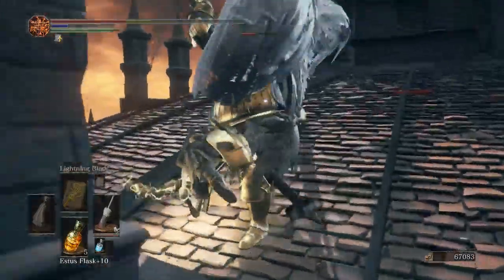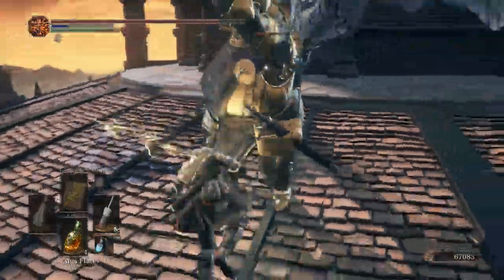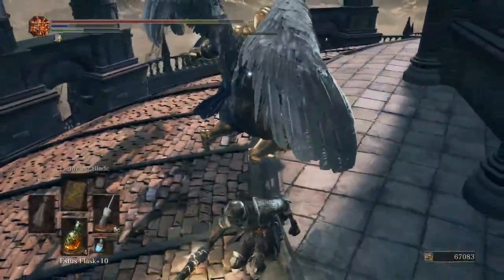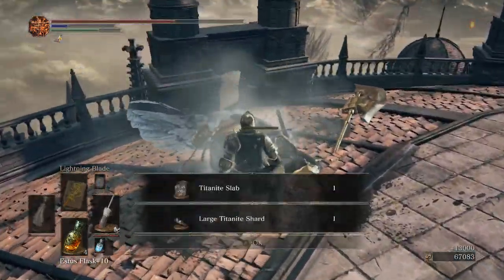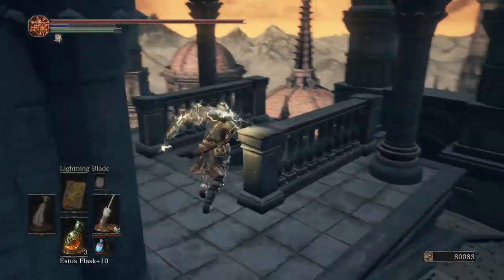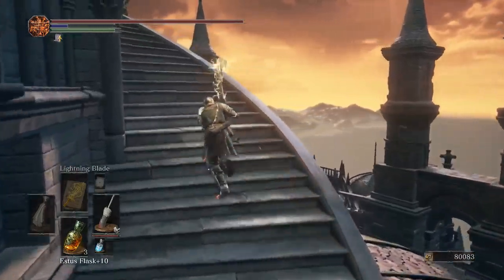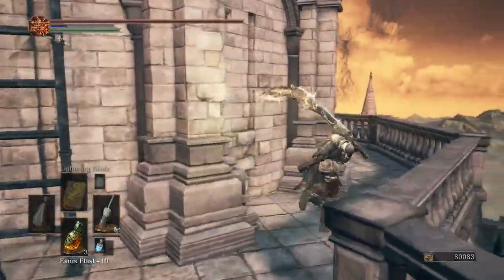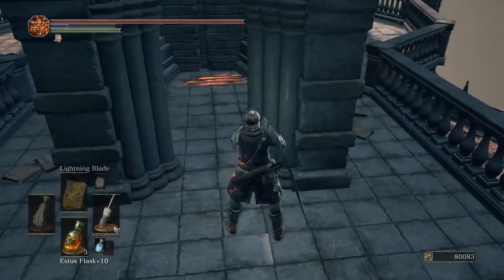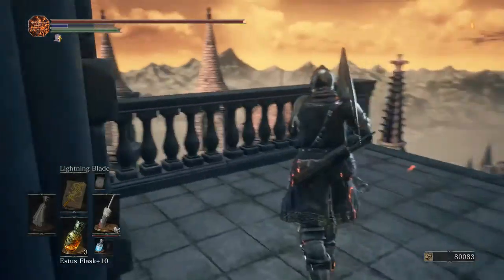Oops. And you got a Titanite slab for your troubles. And there's something up on the roof here. I don't know if there's anything here where they were standing. Well, that's where they were standing before.